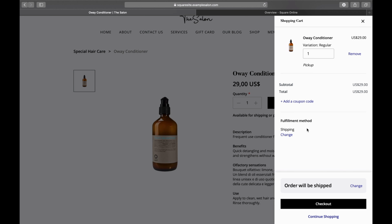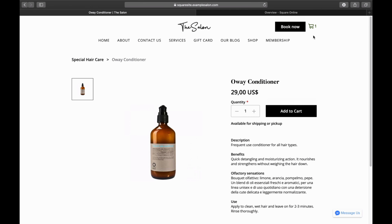You will be able to set up different fulfillment methods if you want to ship the product, or if it should only be for pickup at your salon's location or at your business location. You can also have delivery. So there are some options there as well, which we will cover more in the course. But now I've added that to cart, and you can see I have an item in there. I can continue to shop and add more things as well. So that's just to show you what that shopping experience looks like on the platform.